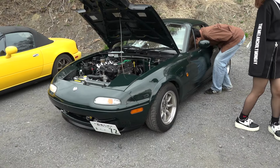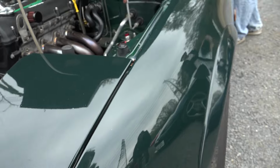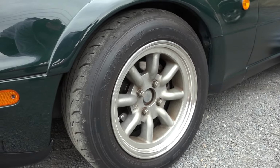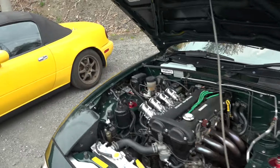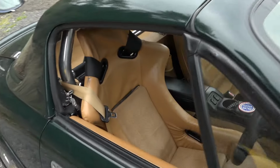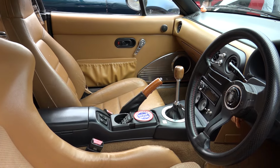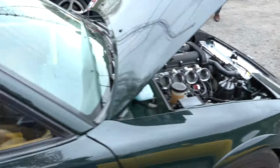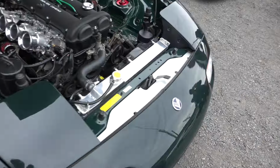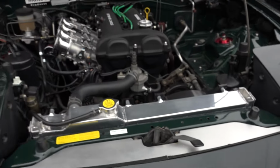I like this one. The British Racing Green, Watanabe wheels, which are more or less copies of the Mini Light. The tan interior, which is still holding up considering, geez, how old are these now? These are really old. And here's the UNOS badge, came on the old NAs.